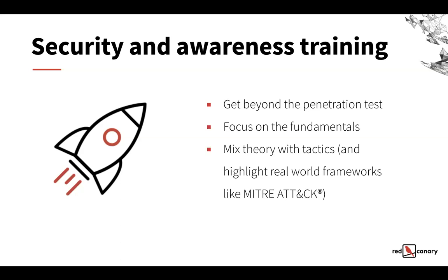Also, MITRE ATT&CK. This is more of a security concept, and it's a really good one. We love it at Red Canary specifically. It's a great framework to go through and think about tactics, techniques, and procedures, which is what they call the attack chain. It's a good way to map it out and see what your coverage is.